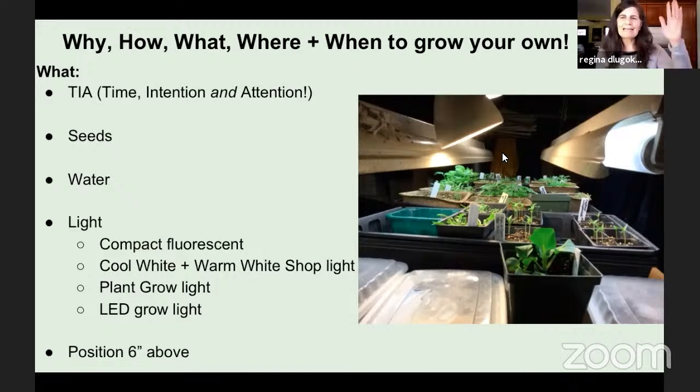They get very leggy, they call that. And that's because the light source that you think you're getting great light through your window, you're not. We have all of these coatings now on windows that keep the house cooler in the summer. And they do filter out some of the UV light that the plant needs to grow. So if you're going to start earlier in the season, like March, you need to keep these lights about 6 inches above your plant at all times. So you're going to have some adjustment that you need to do.